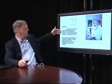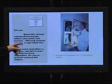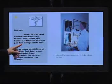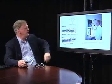Do eat about 20% of your total calories from starchy tubers, rice, fruits, and berries. About 400 carb calories per day. That's about 2 cups of white rice, or a cup of white rice and a cup of sweet potato. It can be mixed up.